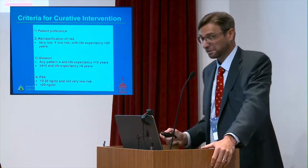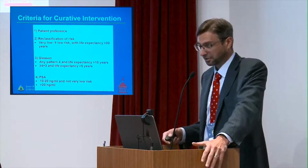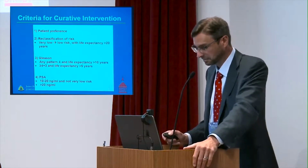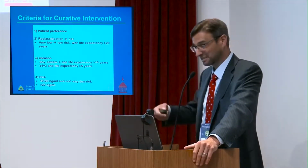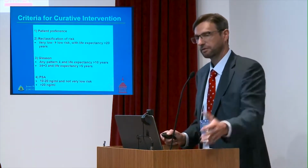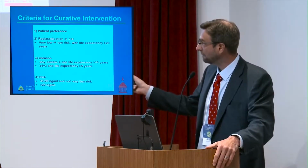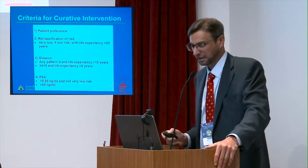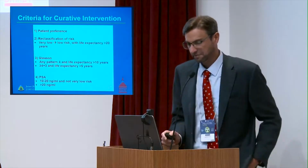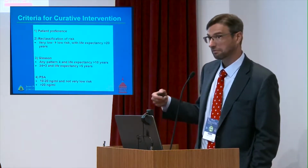In terms of criteria for moving on to curative treatment, patient preference is a driver. Some men just get tired of getting biopsied every 2 years. That's understandable. Certainly, if they're young, that's a lot of biopsies. If they get reclassified from very low to low risk, depending on their life expectancy, or if we find any pattern 4, we strongly consider them for treatment, usually radiation if they're elderly, maybe surgery if they're younger.